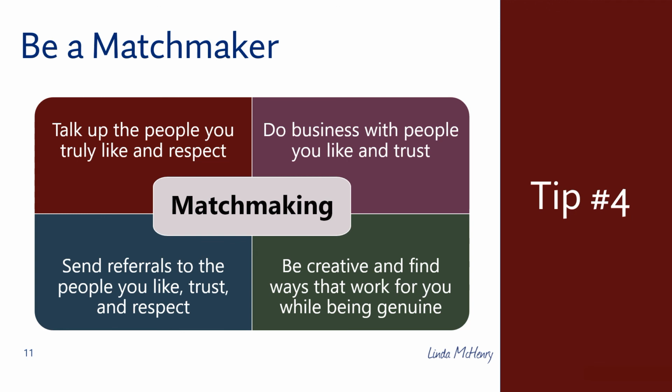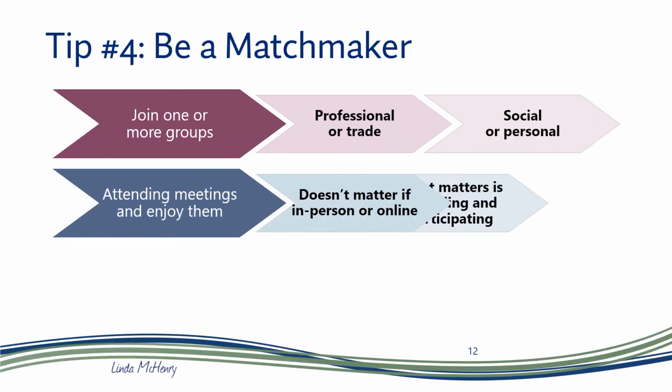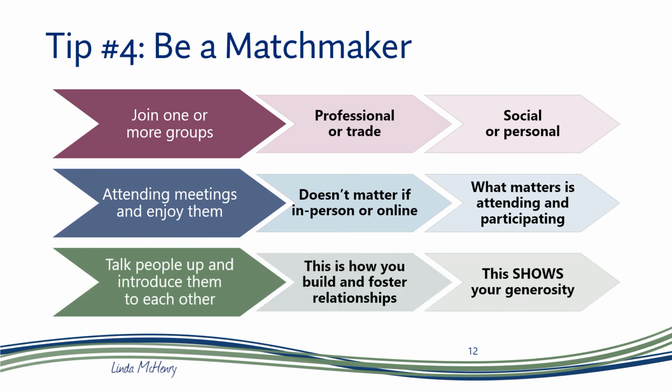I focused all my attention on the people I knew, and I became a matchmaker. When you network effectively, people you know nothing about come to learn a great deal about you, your name, what you do, and your reputation. And you don't have to do the explaining. You let other people do it for you.